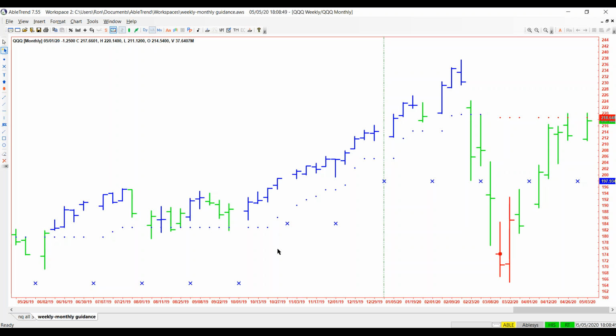Signals close once the bar closes. If it's a 1-minute bar, it's final. If it's a 10-minute bar, whatever you're looking at, the 30-minute bar, it's final once it closes. It will never, ever change again. Just real interesting.